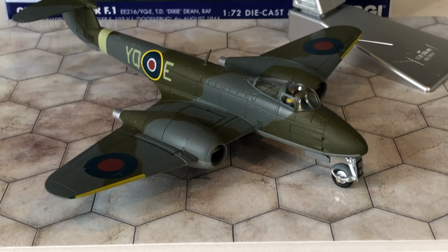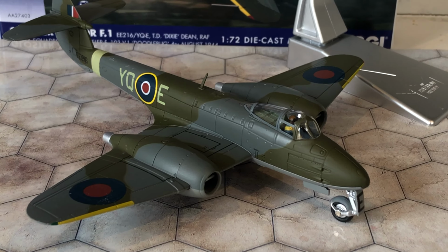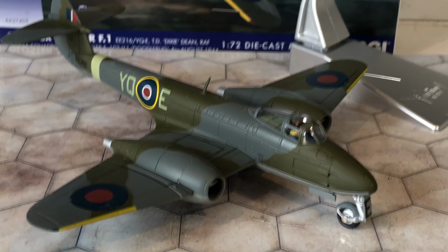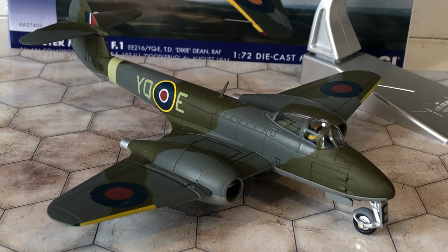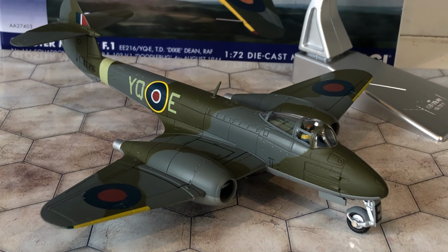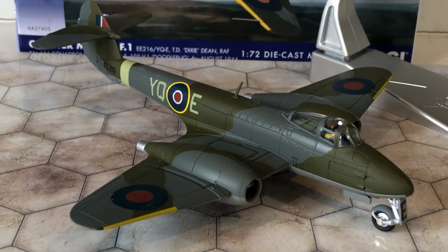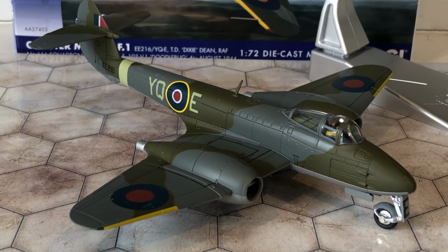So first of all, let's talk about this new arrival, and this is the lovely Gloster Meteor. I keep wanting to say Gladiator there, but the Gloster Meteor of Dixie Dean. And he was the first V1 killer when he shot down an aircraft on the 4th of August 1944 over the area of Tunbridge Wells near Kent. So the Gloster Meteor was the RAF's first jet fighter.